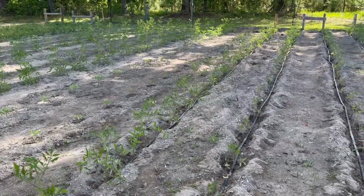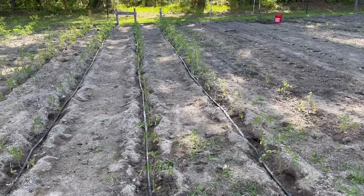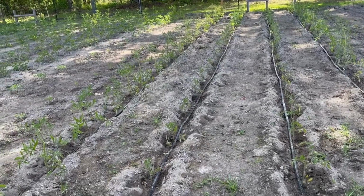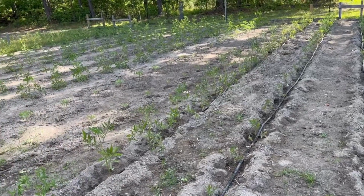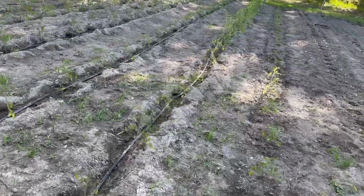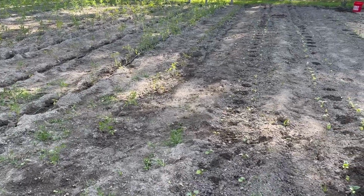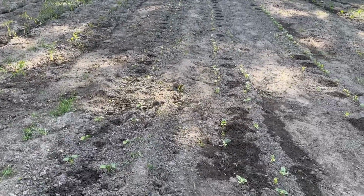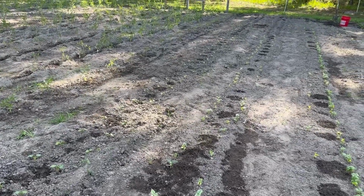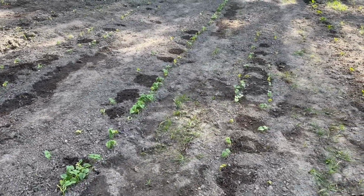Then I've got 2.5 rows of Marglobe and 2.5 rows of Amish paste. Yes, you can see my water lines. I've got to get back in here and cover them up. I've been trying to do things more in a hurry and incorporate that deer fence and all the other stuff too. So that's the final row of tomatoes there, which is the Amish paste. Then I've got a double row of jambalaya okra. And then I've got some butter beans coming up, about a little more than half a row. I'm going to plant some flowers at the end of this. Then I got 2 rows of bush green beans.